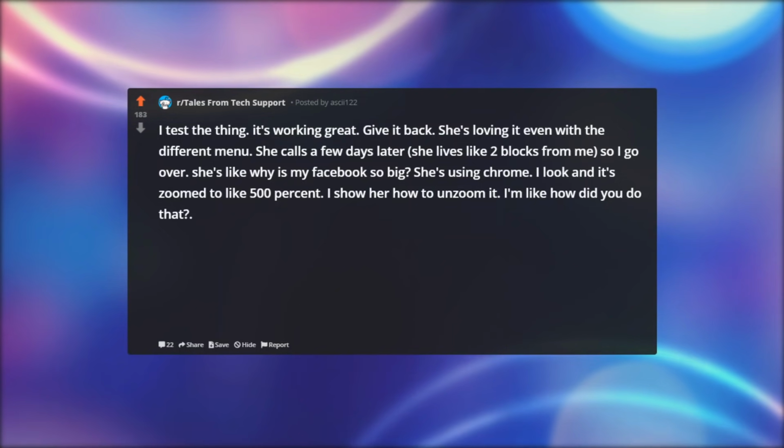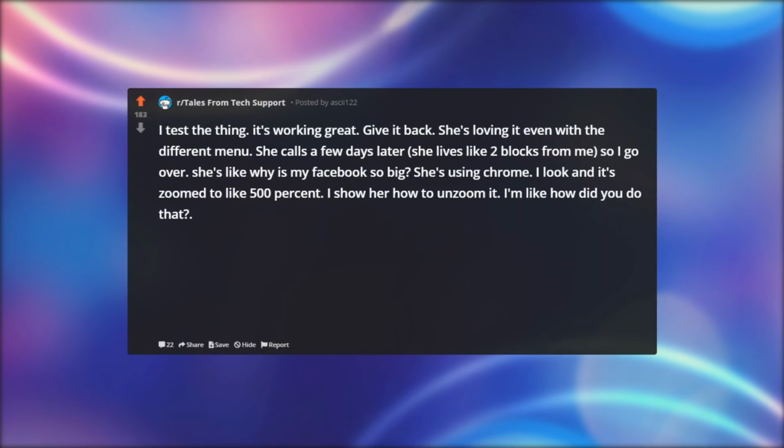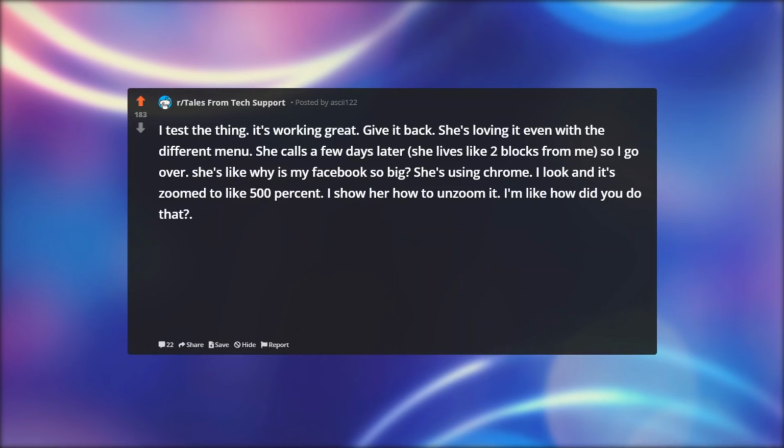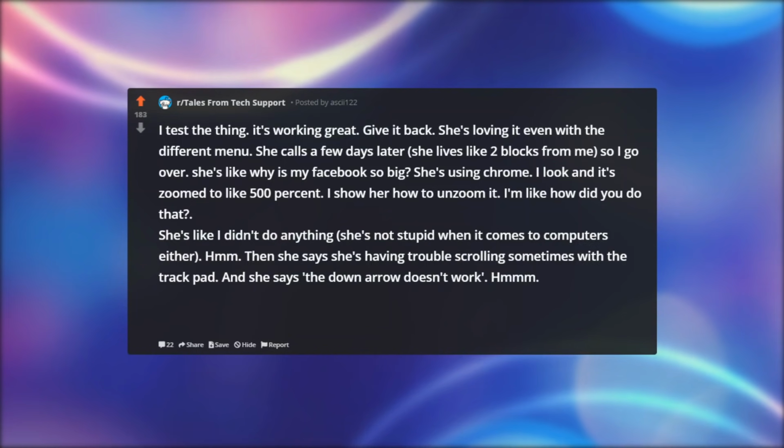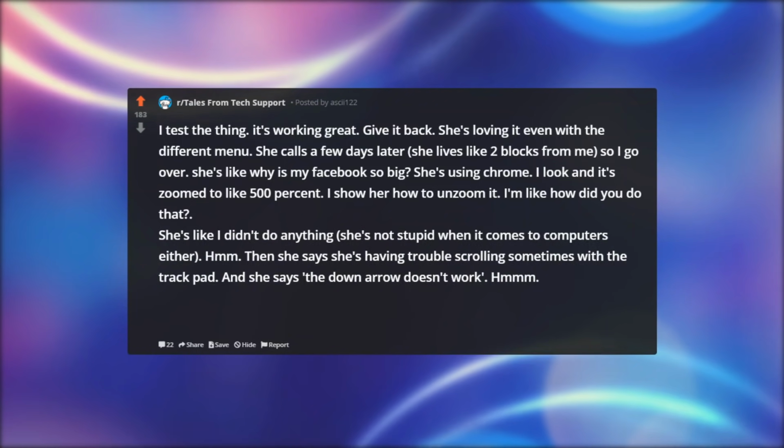She's like, why is my Facebook so big? She's using Chrome. I look and it's zoomed to like 500%. I show her how to unzoom it. I'm like, how did you do that? She's like, I didn't do anything. She's not stupid when it comes to computers either.